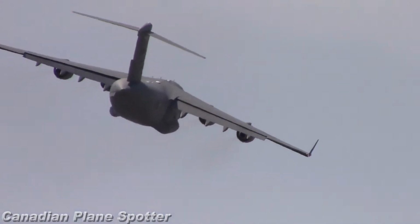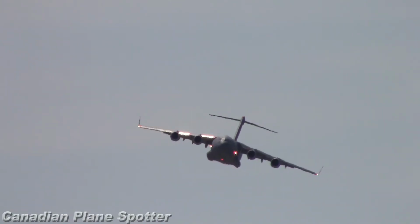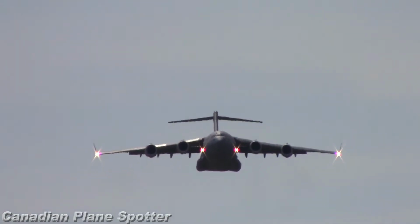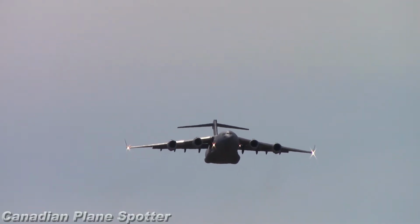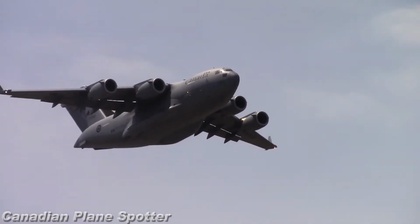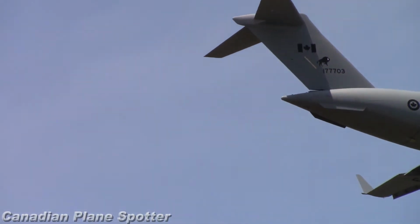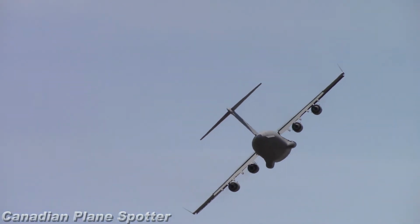Using a heads-up display and a control stick, much like the one in the F-16. And listen to, again, this power from these Pratt & Whitney engines and this giant flying machine. To turn and bank the giant Globemaster 3.